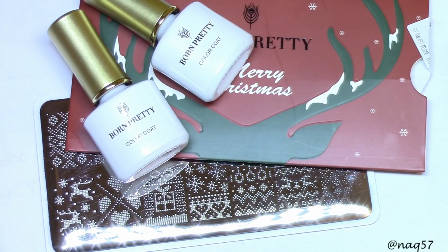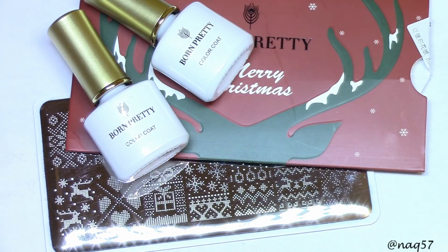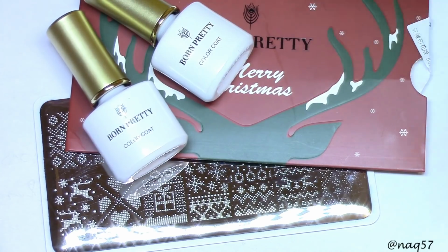Pretty store items that were sent to me in celebration of their 8th anniversary, which ends Tuesday, October the 16th. And yes, my items were a little late getting to me, but nonetheless I would love to share with you what I have, in case you're still interested and if you haven't done any shopping yet and you'd like to include any of these in your shopping cart, you'll see what they're like and how they work. So I have two gel polishes.